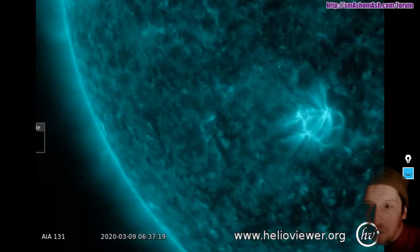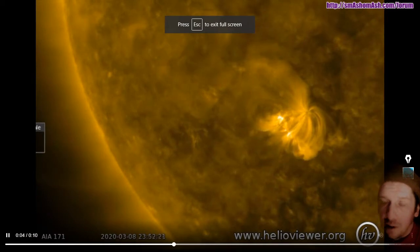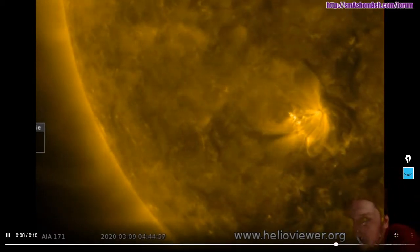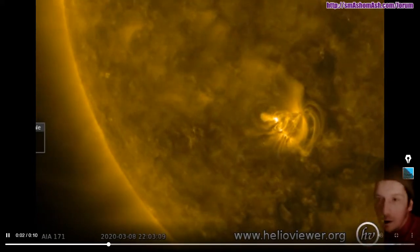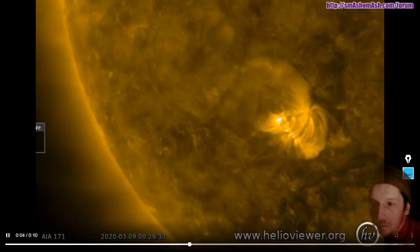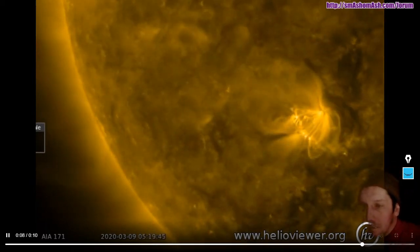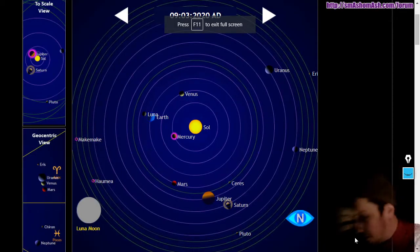Anyway, there's the 131 angstroms view. And lastly, here's my personal favorite, the 171 angstroms view. And I'll let that play through a second time before moving on to more stuff, such as the locations of things in the solar system.